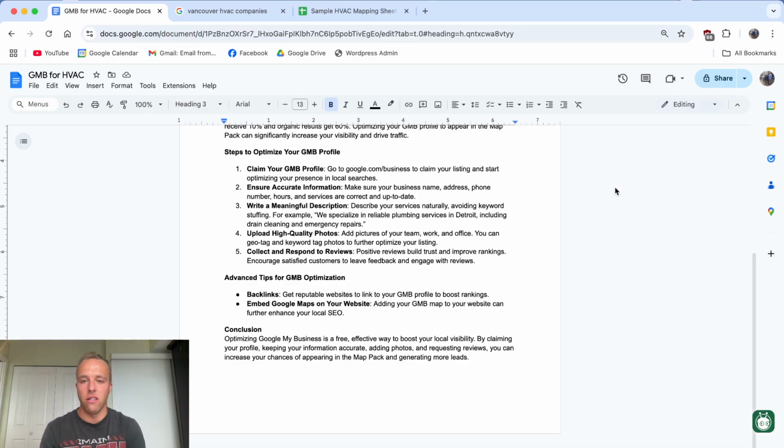Step 2 is ensuring accurate information. Make sure your business name, address, phone number, hours, and services are all correct and up to date. If you have your address wrong, your phone number wrong, and users report them as incorrect, Google's not going to like that. They're going to penalize it, and it's going to do you a disservice. Keep it up to date. Google's going to like it, and your customers are going to like it too.